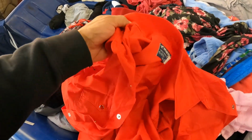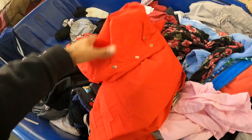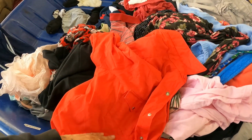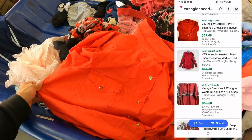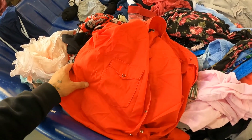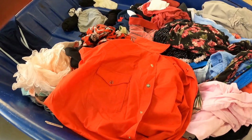Hopefully they are. I got this really cool Wrangler vintage pearl snap shirt made in the USA, long tails. This one's just a solid shirt, so it's not gonna go for as much, but I've sold these in the past with the tribal patterns for, I can't remember right off the top of my head, but around 35 or 40 bucks. So we're gonna get this one. We'll call it $25 to $30.